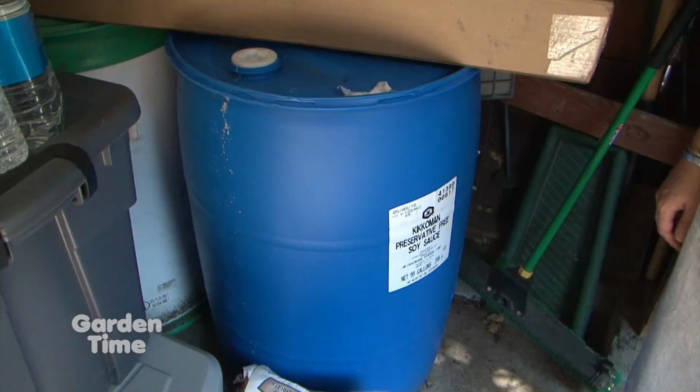So if you have a child, if you have a partner, you have to think of pets too, I would think. So it can really add up, but this is a way to make sure that you have enough water for an emergency if that were to occur, right?